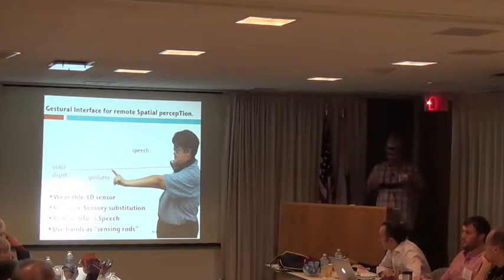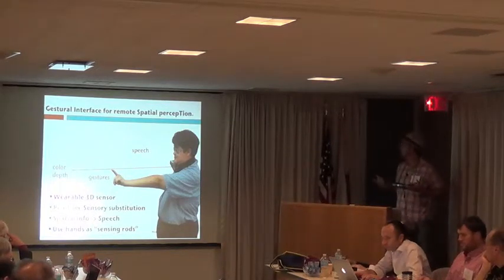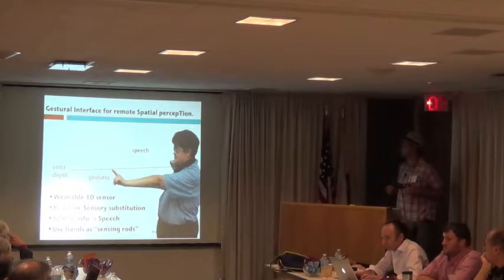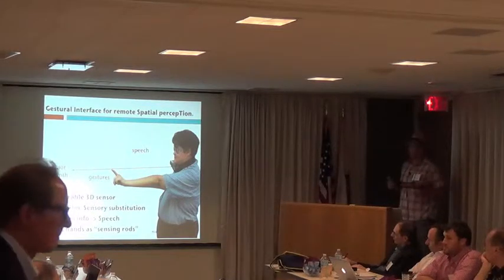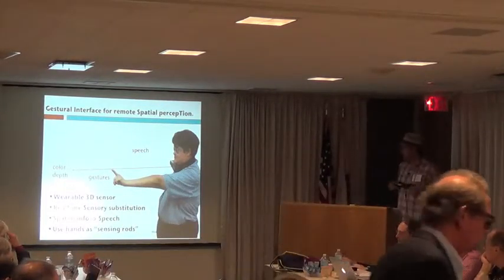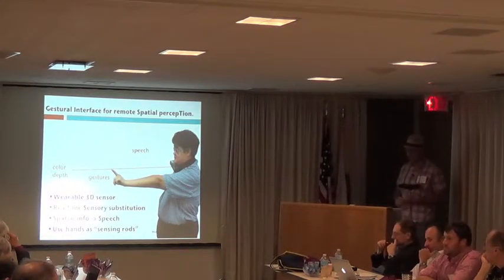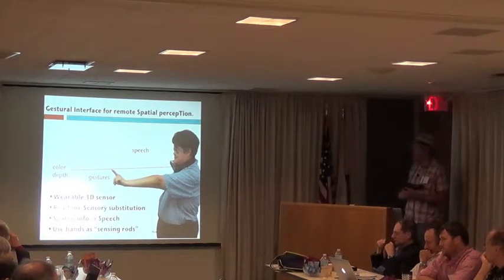So we're using the Kinect sensor. It's another tool, kind of like a controller used for playing video games. Kinect games have also been very popular and used for a lot of applications. We wear the sensor on the chest, and it's nice because it can do depth sensing. So we're doing a form of real-time sensory substitution, converting spatial information into speech.